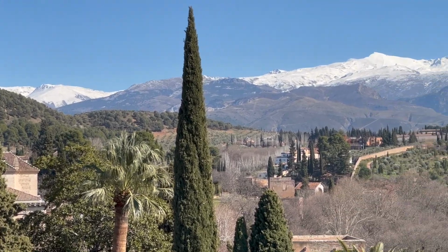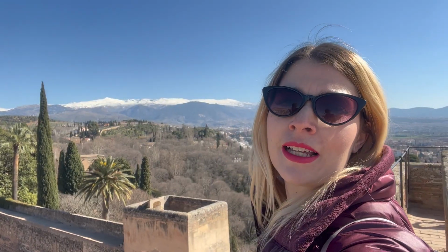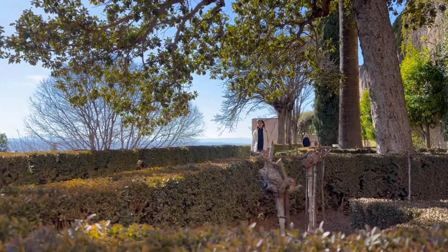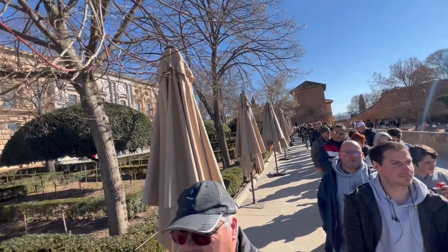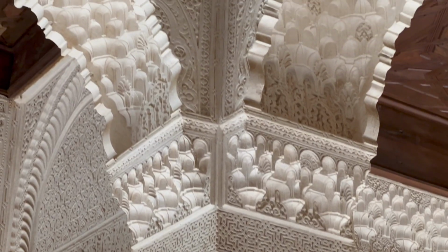Now this is an interesting view where you can see palm trees and snow up over there on the top of the mountains. So that's a place where you can go skiing if you're visiting Granada. And the last station of the Alhambra is the Nasrid Palace. Be prepared that even with a time slot you have to wait in a huge line to get into the palace.